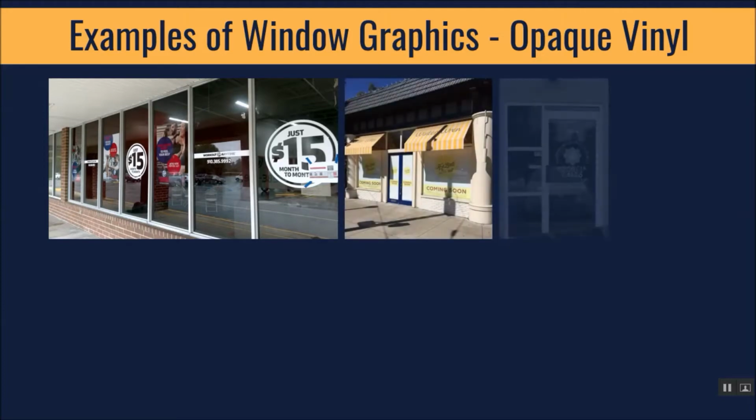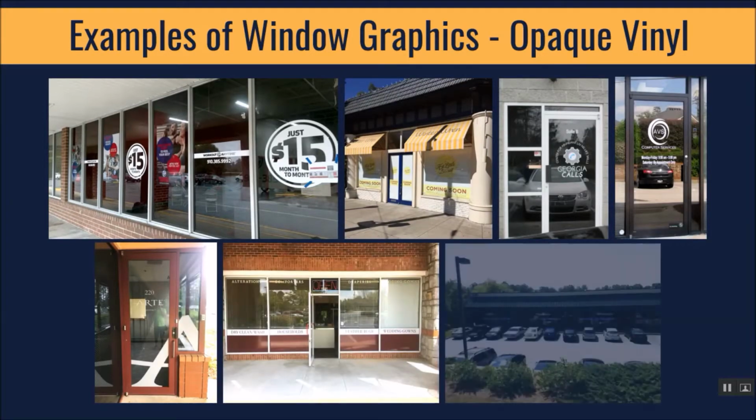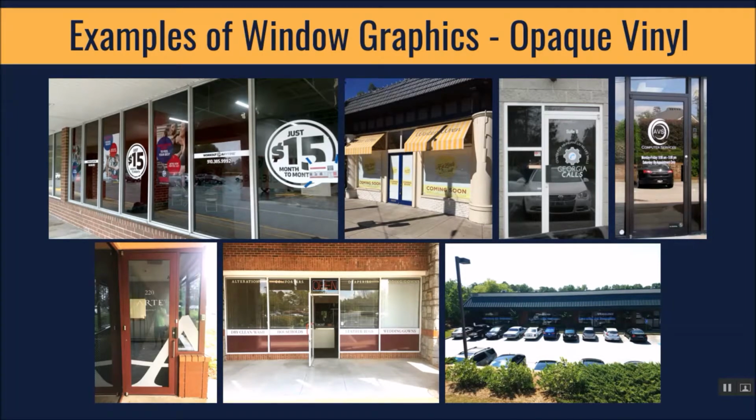The third type of vinyl I want to talk about is opaque vinyl. The first thing that you can think about that everybody's seen is when you walk up to an establishment and on the door it says store hours 9 to 5 p.m. or has a phone number on there. That's typically opaque vinyl, what we call cut vinyl. It's used mainly for that purpose.